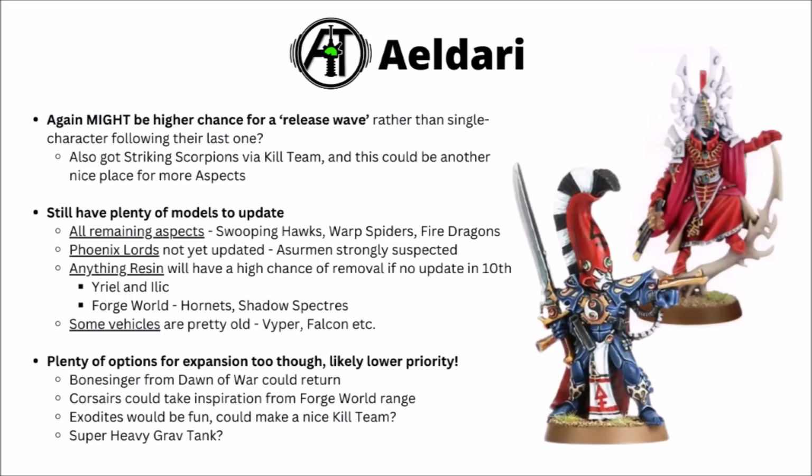Otherwise, even beyond some of the obvious stuff, there's still some kits that are really quite old in the range. The Viper and Falcon are both fairly ancient miniatures as 40k plastic releases go. And beyond that, I guess there's quite a lot of possibilities for new Aeldari units, maybe the return of the Bonesinger from Dawn of War, who had a miniature in the past. Corsairs could be expanded if they had a mind to, maybe taking some inspiration from the Forge World range. They could do jet bikes for them.